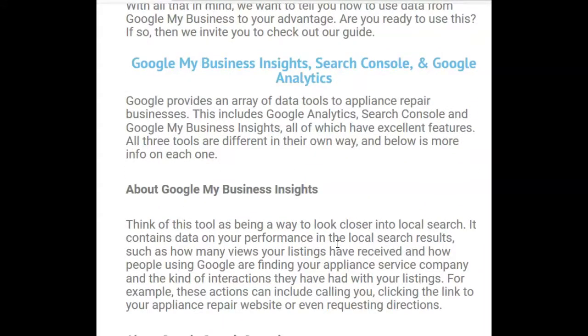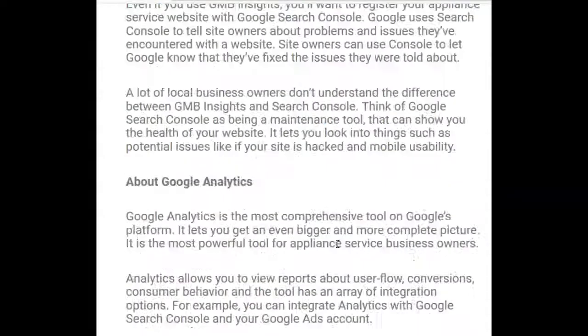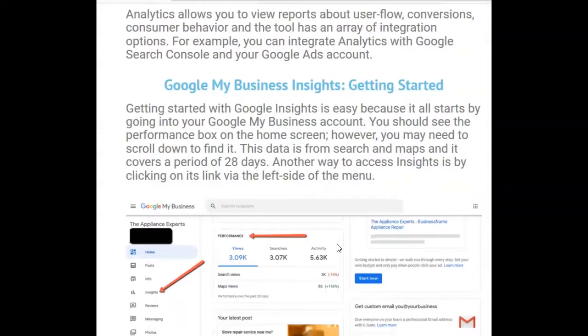Right. So it's not just to see how consumers are finding you, but what can you do with that data once you actually find it? So once you find those keywords, what do you do next? So some of the things we cover is how to use Google My Business posts to start targeting those keywords a little bit more.